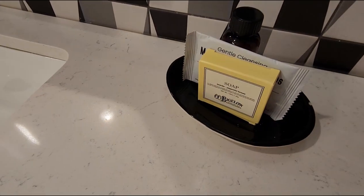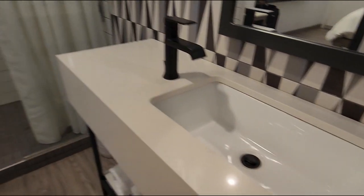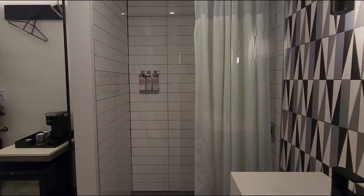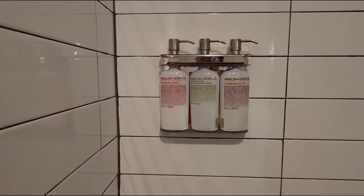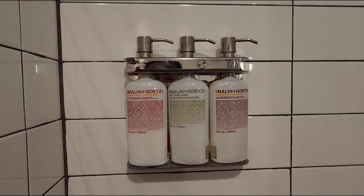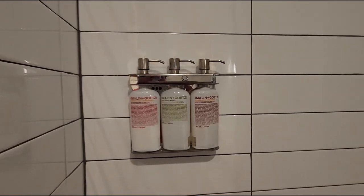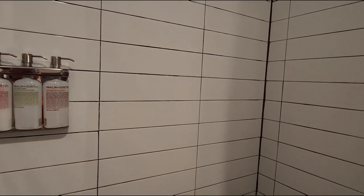There is product here from Bigelow. But if you look at the shower, you'll see we have product from Malin & Goetz, which I know very well. I love their products. There are actually a lot of products that I like. This is definitely one of them. L'Occitane is another. And then, of course, we have the rainfall showerhead, which I love.